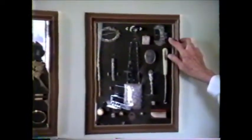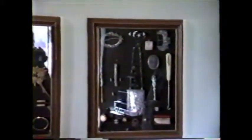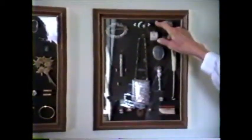And this is a belt buckle, a silver belt buckle. The ladies used to wear shirt waists and skirts, long skirts, usually white shirt waists, and they would have a belt, a wide belt, and a buckle. This was a pin that was Grandma's. It has glass in it, not diamonds.